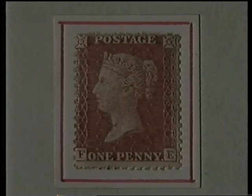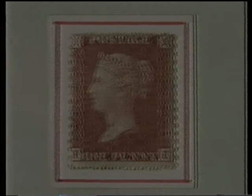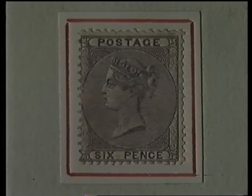Surprisingly, the first stamps used in the old British West Indies were these Victorian stamps of Great Britain, the penny red, the fourpenny red, the sixpenny lilac, and the one shilling green. Here are some examples.